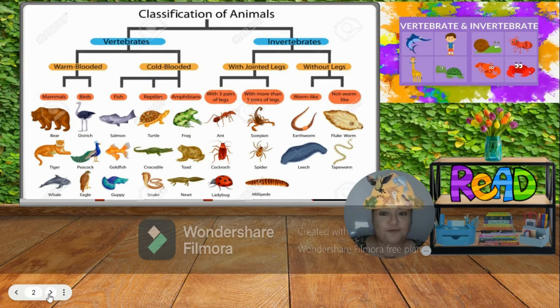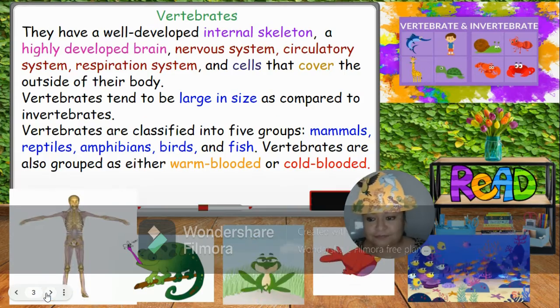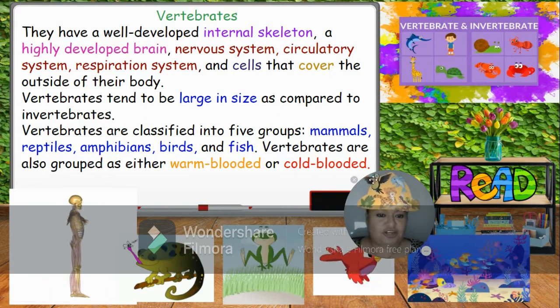Let us continue. As you are aware, animals can be classified, meaning that they fall under a category. They can either be vertebrates, which are warm or cold-blooded, or invertebrates, which are those that have legs or can have no legs at all. Let us begin with vertebrates.